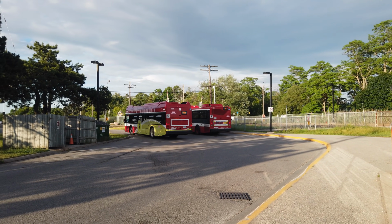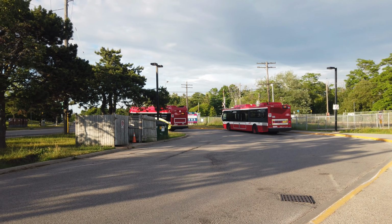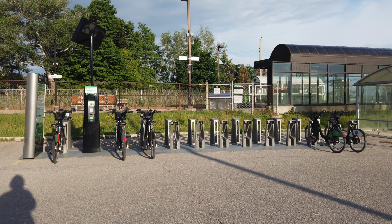If you're interested in one of the other TTC electric bus models, check out my video in the top right corner. Walking towards the platforms, you can see the various bike amenities. There are bike lockers, lots of bike racks, and even a Bike Share Toronto rack.